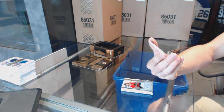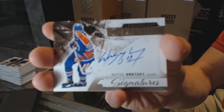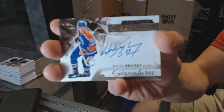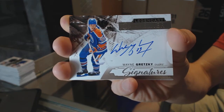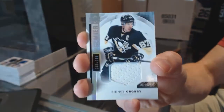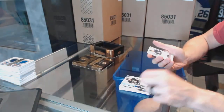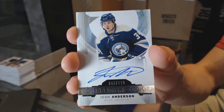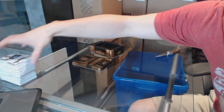All right. We've got a legendary signatures for the Edmonton Oilers, Wayne Gretzky. Legendary signatures for the Edmonton Oilers, Wayne Gretzky. We've got a base jersey number /199 for the Pittsburgh Penguins, Sidney Crosby. And a rookie autograph number /399 for the Columbus Blue Jackets, Josh Anderson. So there we go, boys and girls, multi-random coming up next.